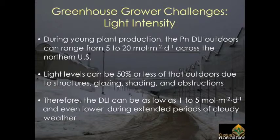We also want to optimize the quality of those young and finished plants. During this time of the year, especially during peak young plant production, we typically have outdoor photosynthetic daily light integral in the range of 5 to 20 moles across the northern U.S. Obviously, as we go further south, that number increases. However, once we move into a greenhouse, what we often find is that light levels can be 50% or less of outdoors due to the structures, the glazing material, the energy curtains, and of course those hanging baskets. So really, during this time of the year, we can have daily light integrals as low as 1 to 5 moles, and even lower during extended periods of cloudy weather.